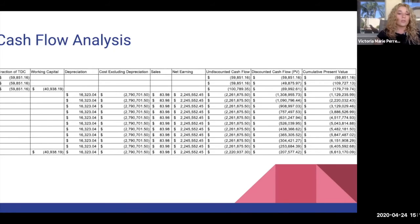Also, side note, the parentheses in this table indicate these numbers are negative. And then, that $2.61 million across operation is about $400,000 less than what the operating cost was back in 2008.